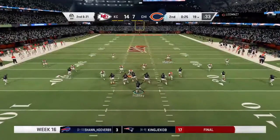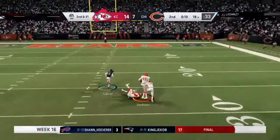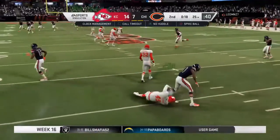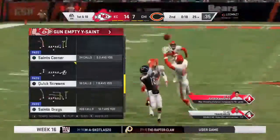This is second and long. Now it's Trubisky. He sets to fire deep. Oh, a ball batted in the air, and now it's intercepted. Picked off around the 27. And his guys have got it back at the closing stages of the first half.